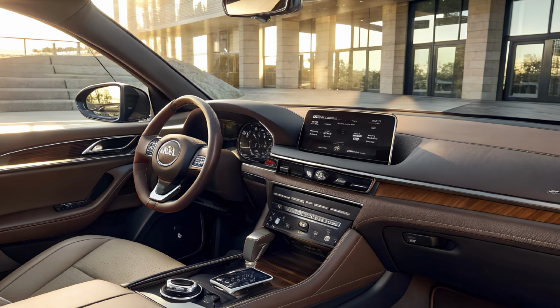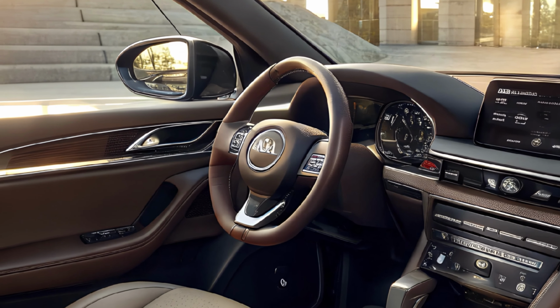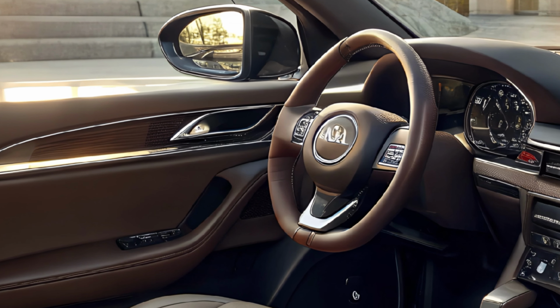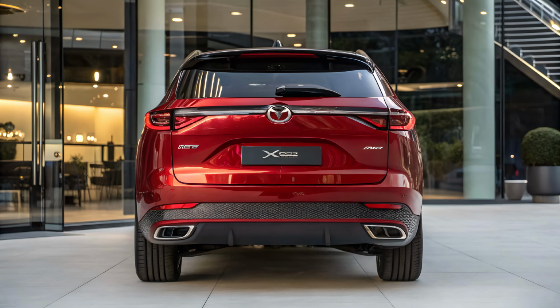Inside, Mazda has brought in a new level of craftsmanship. Think real wood trim, Nappa leather, and a driver-focused cockpit that feels more like a sports sedan than a bulky SUV. But don't worry, it's still family-ready. 3 rows of seating, a generous cargo area, and available captain's chairs in the second row make this a comfortable space for kids and adults alike.